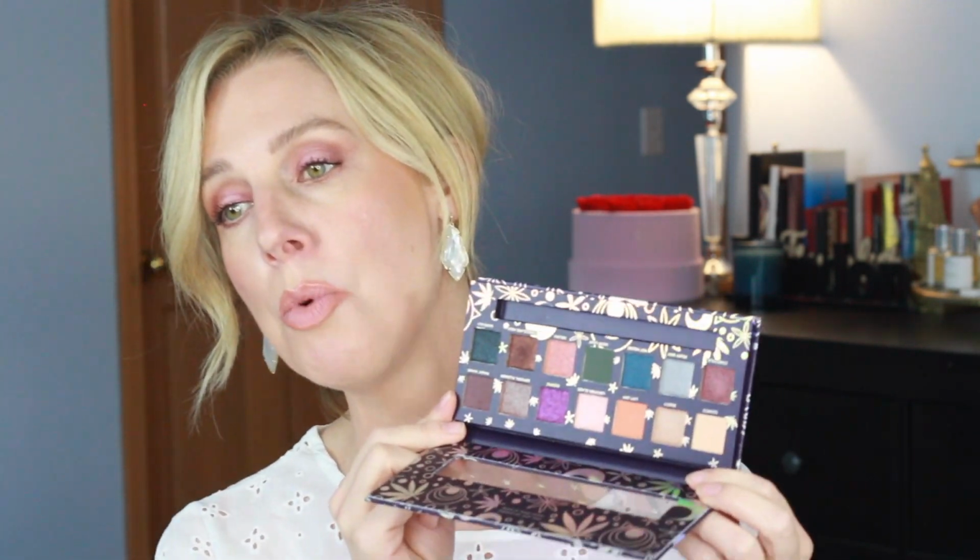Okay, Cosmic Reflect. I wore this the other day. I'm wearing this shade right here, Looking Glass, and it's really pretty. These shadows feel like suede. They have a very velvety suede texture to them. They are very nice. I love Pacifica products. They're cruelty-free, and the packaging is recyclable, so that's cool.